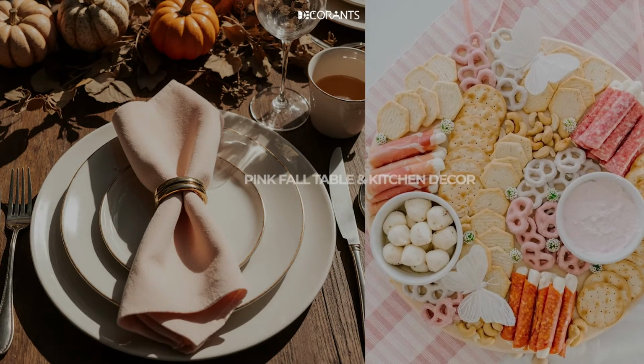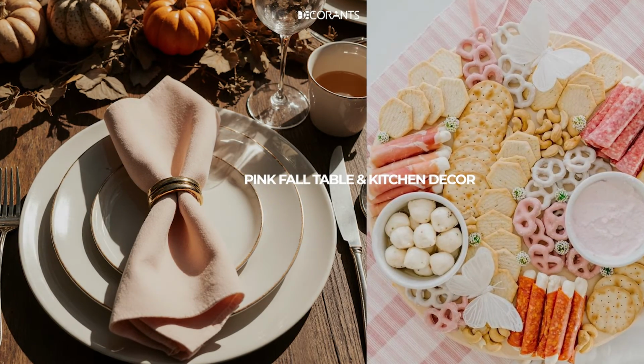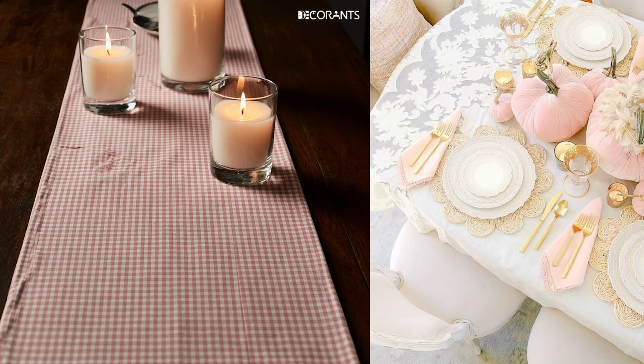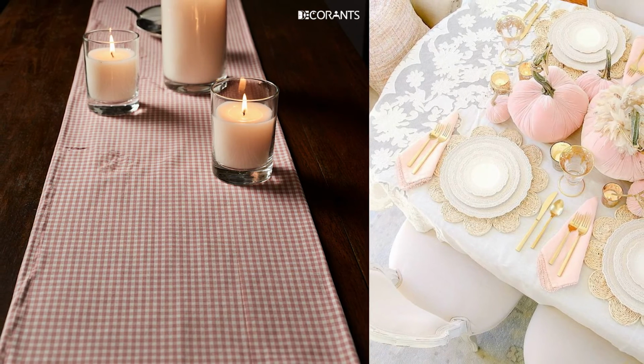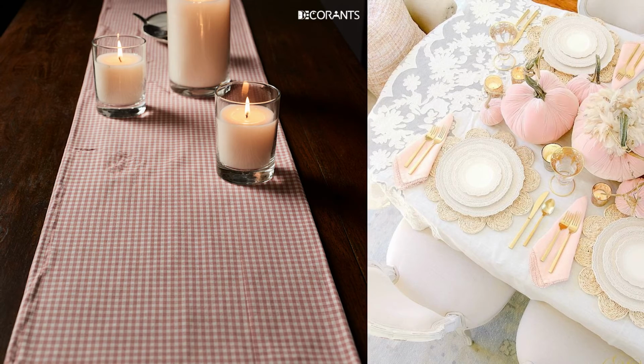In the kitchen and dining area, the heart of the home, pink fall decor introduces a whimsical yet refined balance of cozy comfort and understated charm. It's where everyday moments become special and where seasonal styling can subtly uplift the atmosphere without overwhelming functionality.